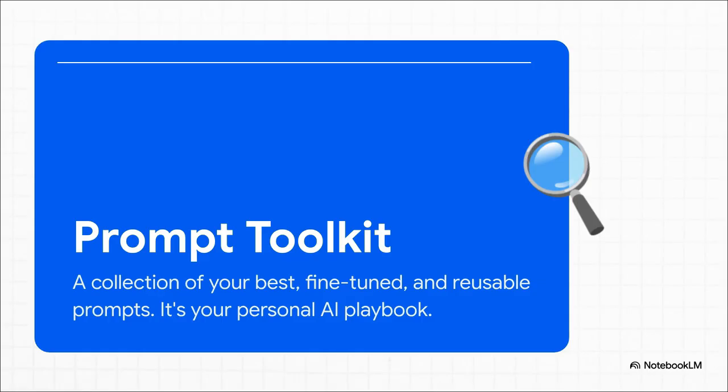So, what exactly is a prompt toolkit? It's pretty simple, actually. It's just a collection of your best prompts, the ones that you've already tested, fine-tuned, and you know they work. I love this analogy. Think of it as your personal AI playbook. You've got a specific play ready for any situation.